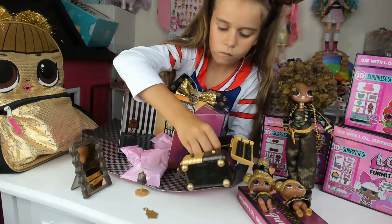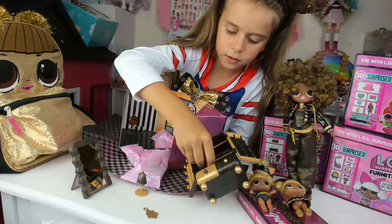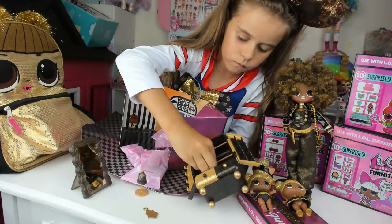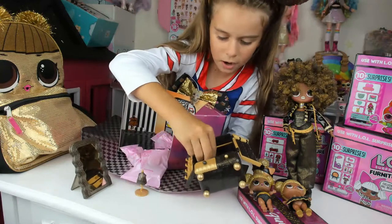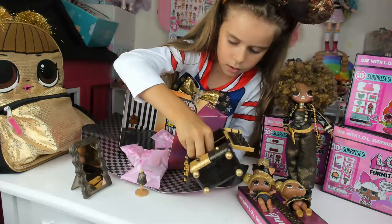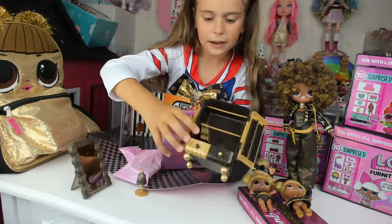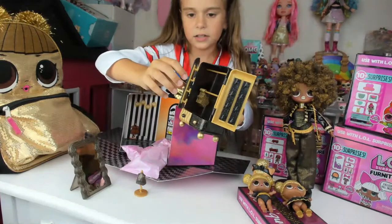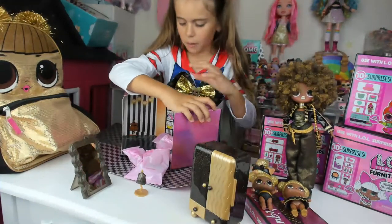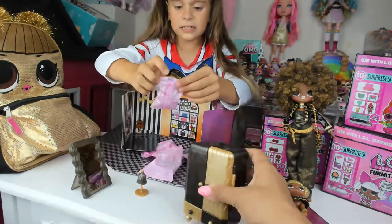А сверху не вешается? Well, it falls off. Fell off twice. Палочка падает, понятно. Okay, one more. Hope that doesn't break. Didn't break. Done. Let's close it. Oh no, my belt stuck to it. Now let's open up the accessories.